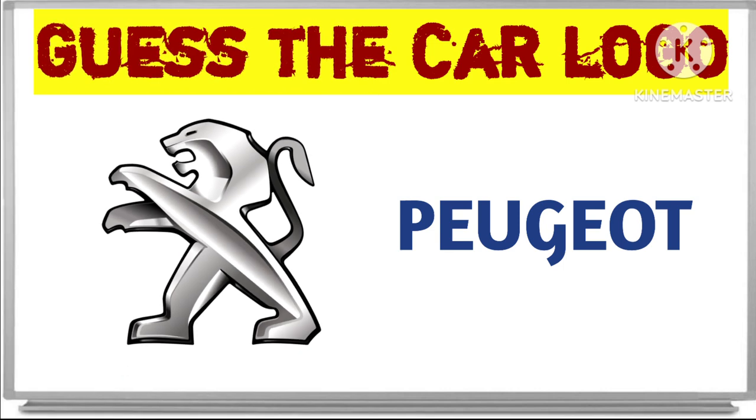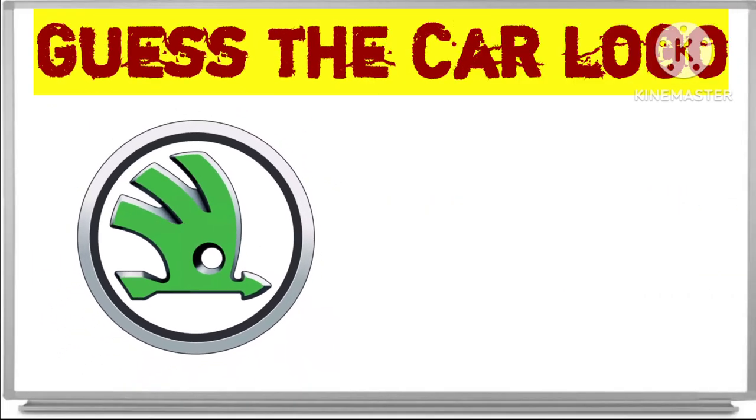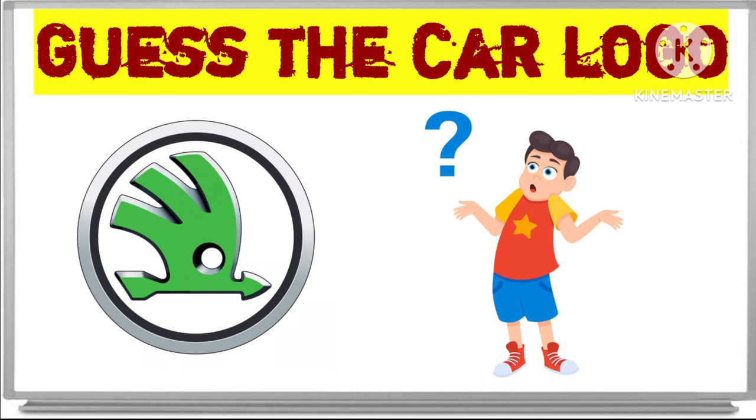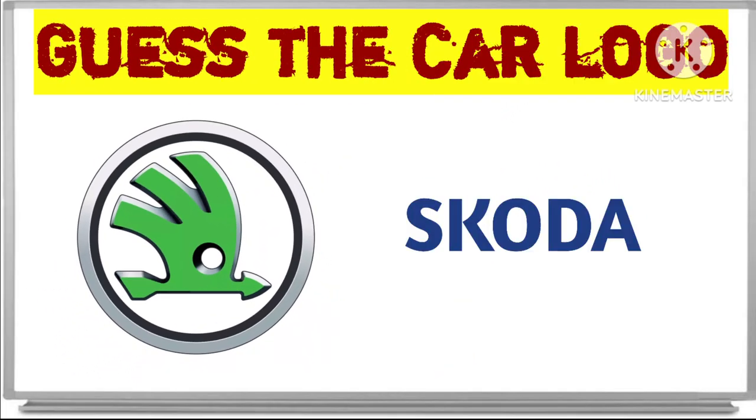Now, let's guess the new car logo. What is this? I will give you 3 seconds. I know you know about it. No, Skoda. Oh, let's check. Yes, it is Skoda. You are right.